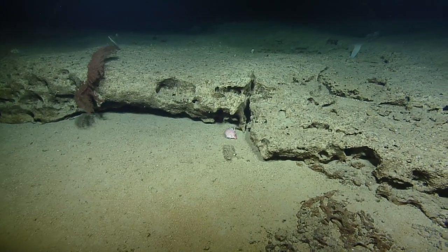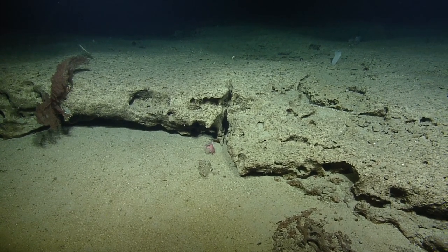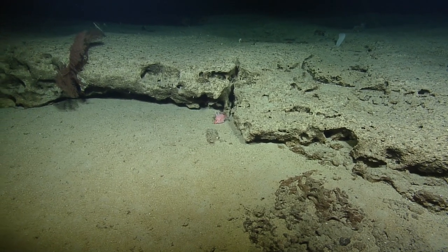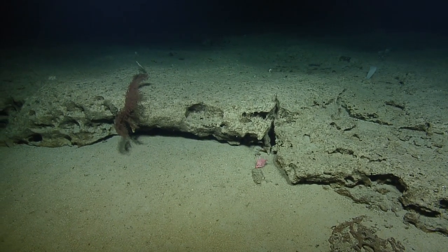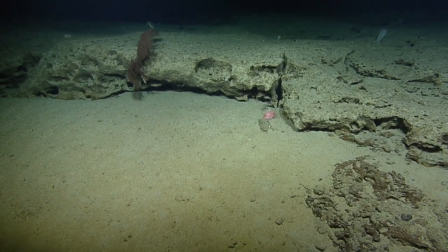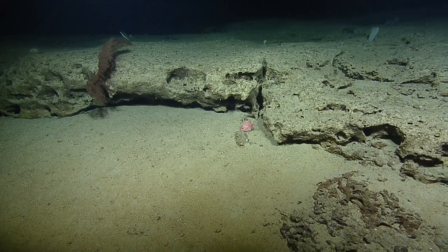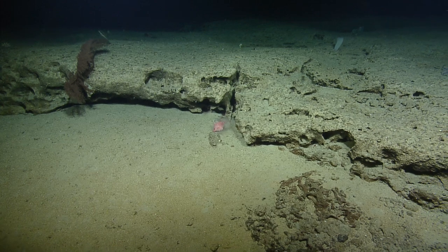What do we got? Looks like we have a black coral on the left, and then not sure what type of fish. Is it almost kind of squirrel fish looking? Once we get a zoom, I think we'll be able to tell. These are shallower depths than I'm used to looking at in these regions, so I'm starting to get into things that I don't often see.